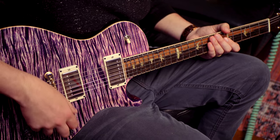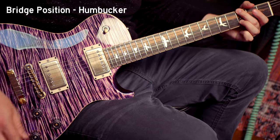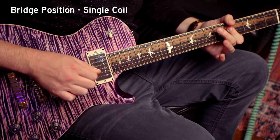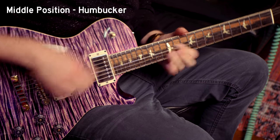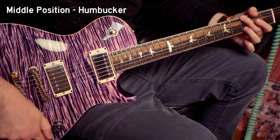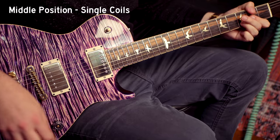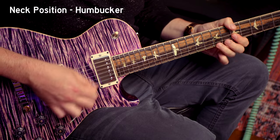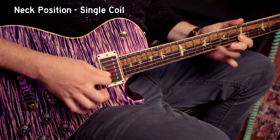For the pickups, I went with 5815s to kind of accent my other single cut options that I have in my arsenal. So just the straight humbucker. The split coil. Both humbuckers in action. When you crank up the gain, it just goes haywire.